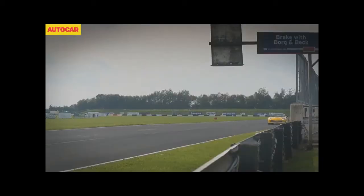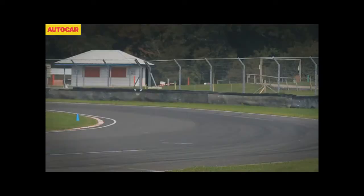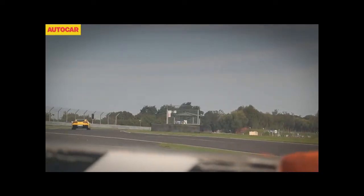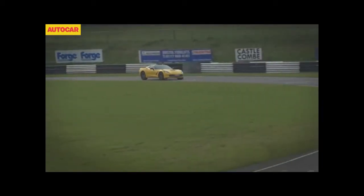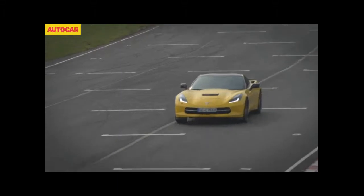The Corvette has split opinion a little bit on the day, but happily enough it's only between people who really like it and people who just like it a little bit. Power's fantastic, the balance is superb. Castle Combe's very bumpy and it's a lot more compliant than some of the cars that we've got here. It's been a great track car for the day.